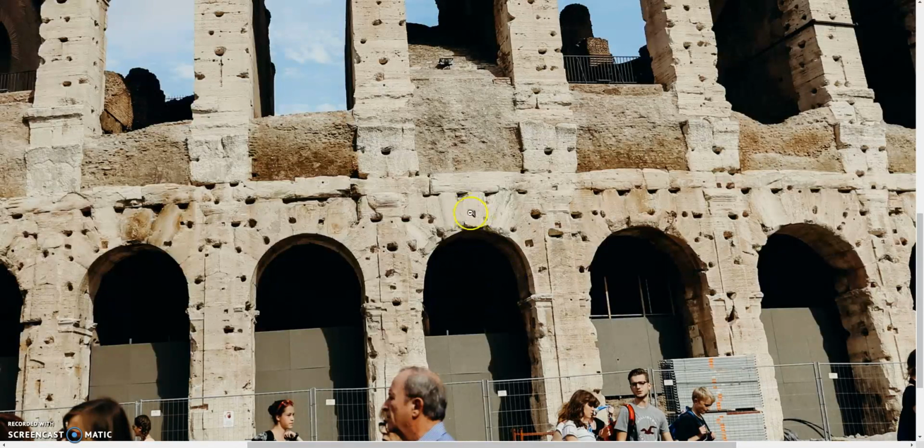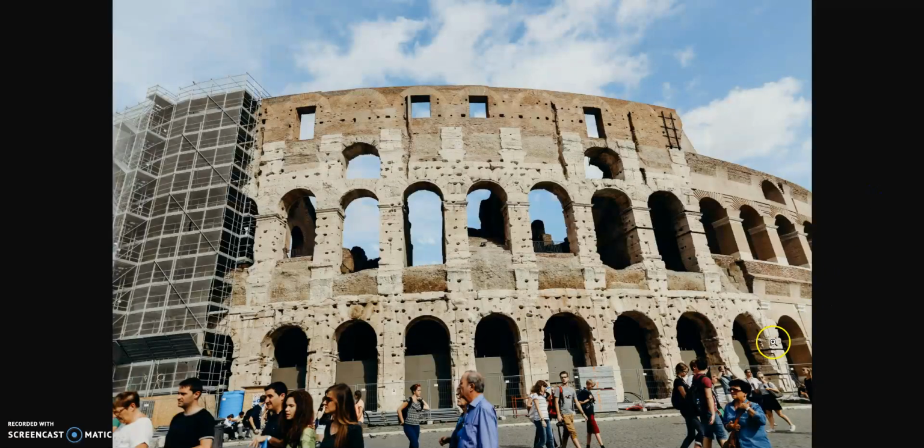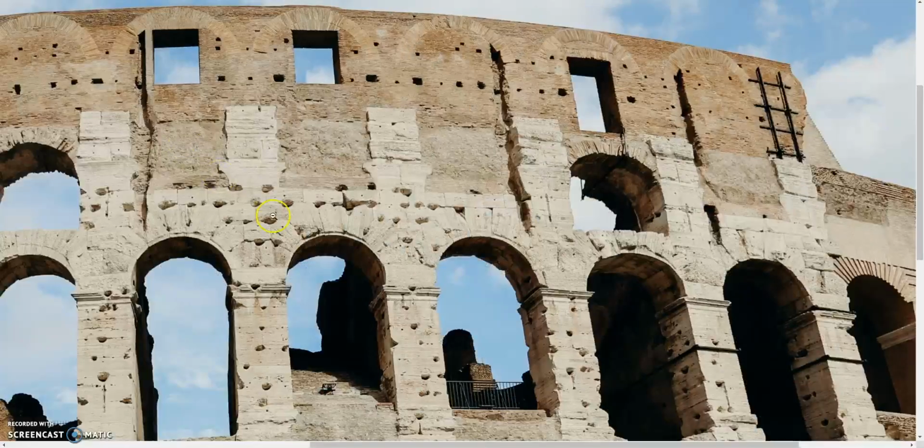That's an interesting one right at the top. I didn't even notice that one until I zoomed out. Another one here. Some other ones here. Very strange. Very, very strange stuff. I'm going to look at this photo for a while.